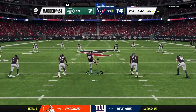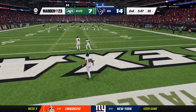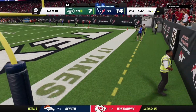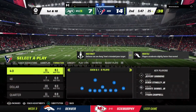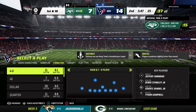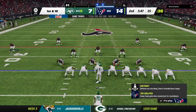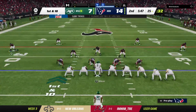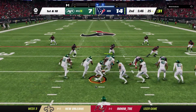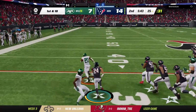Out is the Texans kick team as they'll send this one away. And that'll carry over the back line of the end zone for a touchback. Jets offense coming up now to start their next drive. And they come into this one off the loss over the weekend. But you say if you're going to play a Thursday night game, this is the week to do it.